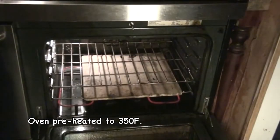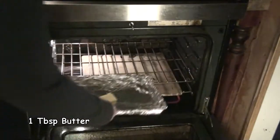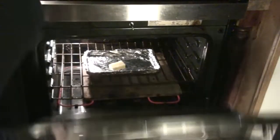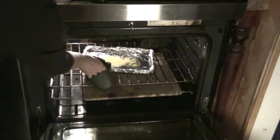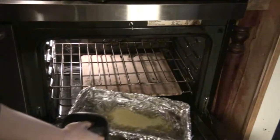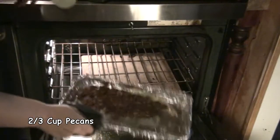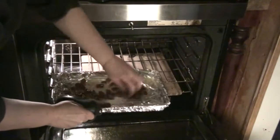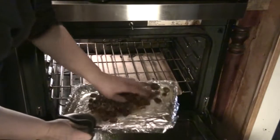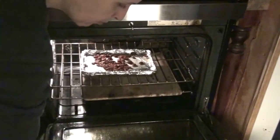And now the first thing I did was turn on my oven to 350 degrees, and I have here a tablespoon of some nice Kerrygold butter there on my pan, and I'm just going to let it sit there and melt. Alright, it has been a few minutes here, and yes indeed, my butter is all nice and melted. I'm going to add to this 2/3 of a cup of pecans. I just want to mix these up real good. All nice and well coated in the butter. See, nice and well coated. I'm just going to put it in here for 4 minutes.